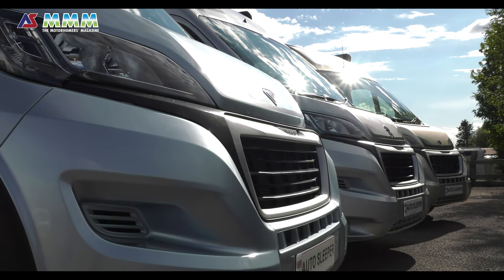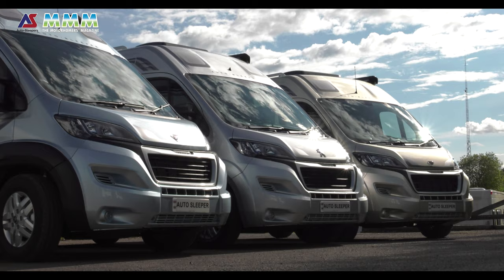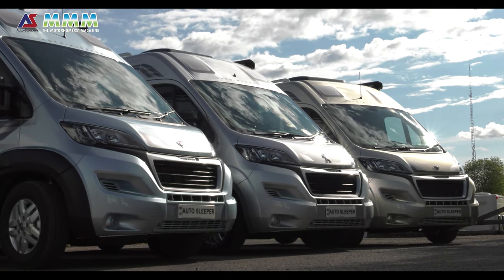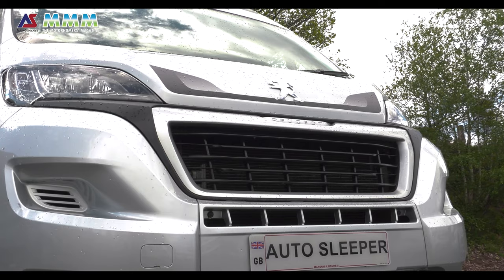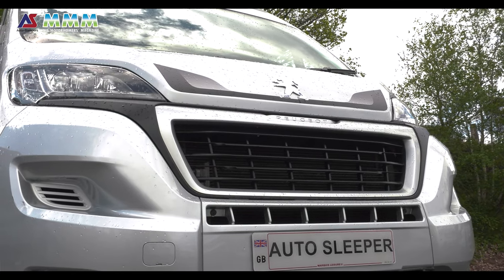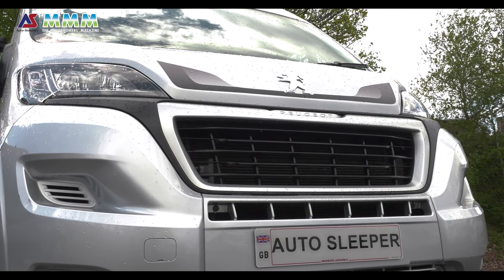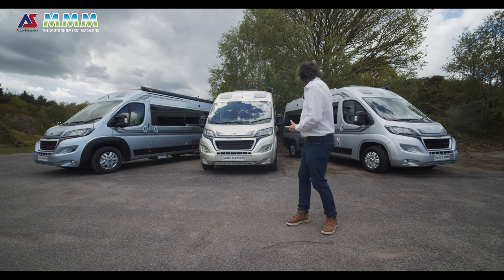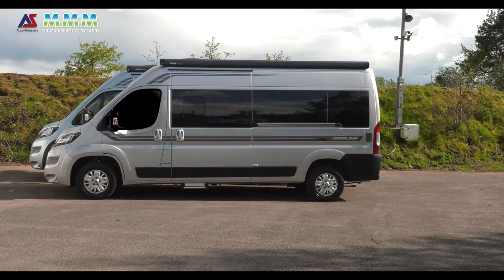Now, these latest models are all based on the Peugeot Boxer and in window van form with this flush-fitting athermic glass, quite heavily tinted down the side of the vehicle, giving it a very automotive look. They've got the latest 165 bhp BlueHDi engine as standard, and they come in a choice of these three metallic paint finishes.